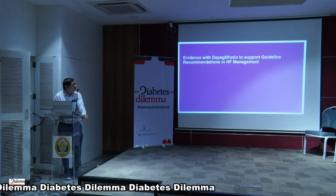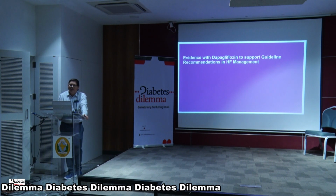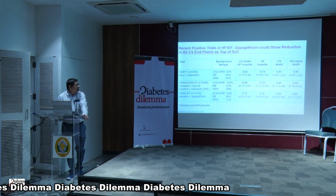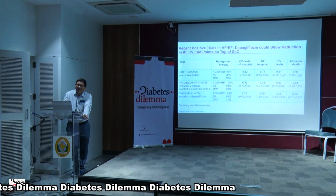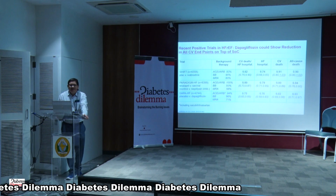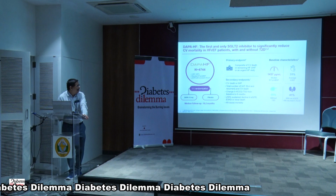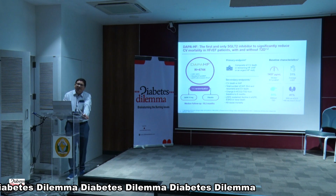So, what is the evidence with DAPA to support these guideline recommendations? There were mainly two trials, the DAPA HF trial for HFrEF patients and the DELIVER trial for HFpEF patients. In PARADIGM-HF as well as DAPA HF, when SGLT2 inhibitor was initiated along with the other goal-directed medical therapies as an add-on drug to the first three drugs, it showed improved survival and other benefits as compared to the three drugs alone. So this was the DAPA HF trial, mainly heart failure with reduced ejection fraction, having an EF of less than 40%. It was randomized 1:1 against placebo.